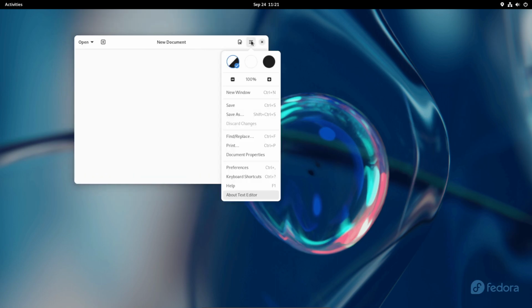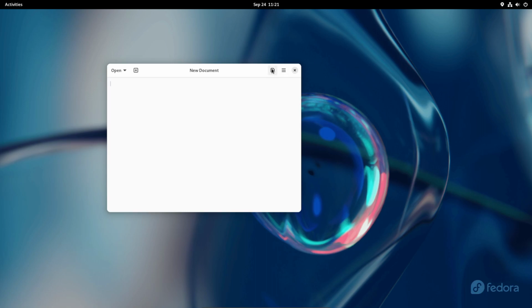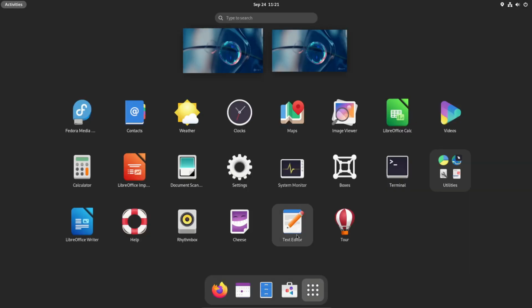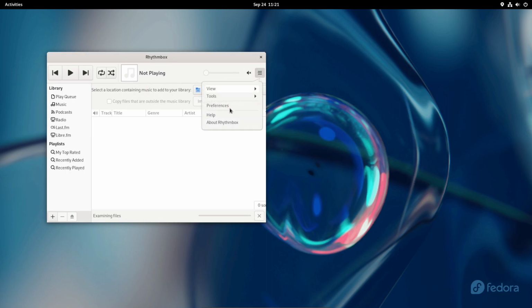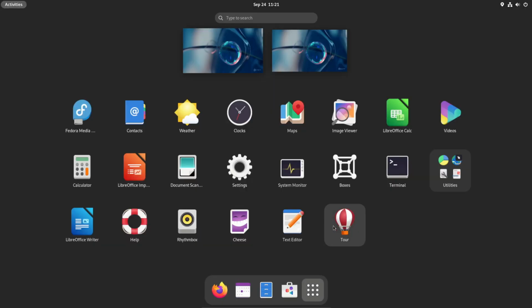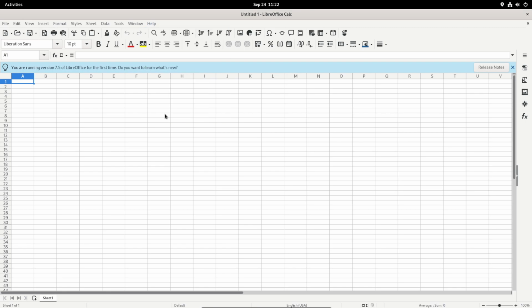And not too many changes for gedit, or these days as it's just called, Text Editor for GNOME. So a really basic text editor where you can show line numbers, show right margins, add tab spaces, text wrapping, and choose what type of document it is as well. Quite simple. Apps such as Rhythmbox really haven't been updated. Rhythmbox has been around for ages and seems to be a bit of abandonware at this point. It hasn't really had any updates since 2019. It also comes complete with LibreOffice pre-installed, in this case using 7.5.2, a pretty new build.